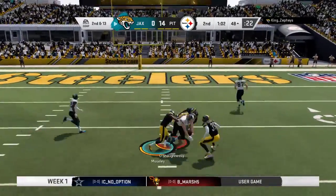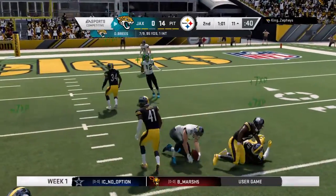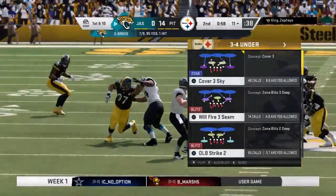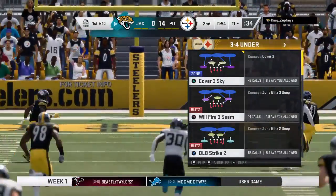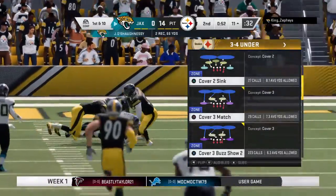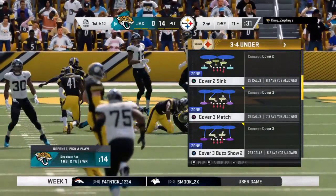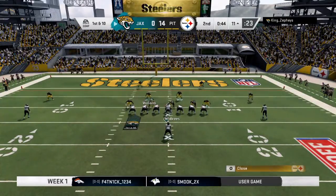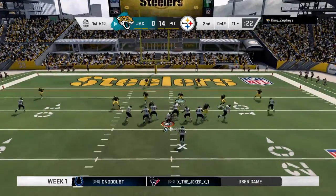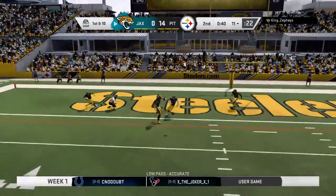That's caught inside the 20. And he gets this one inside the 15, just a yard or 2 shy of the 10. That one good for 37 yards. For an offense that has not found the end zone yet, that's a big play. There's the spark right there. The big play that they needed. Now they've got to go ahead and finish this drive and put this ball in the end zone.